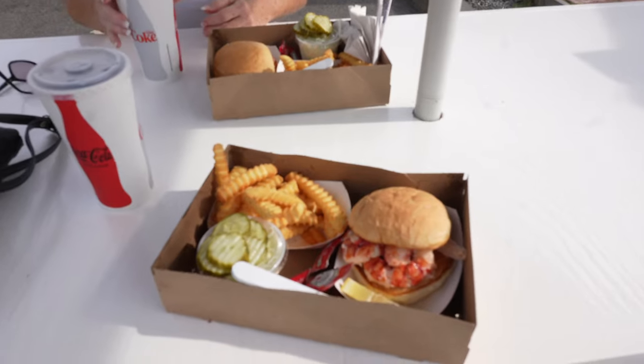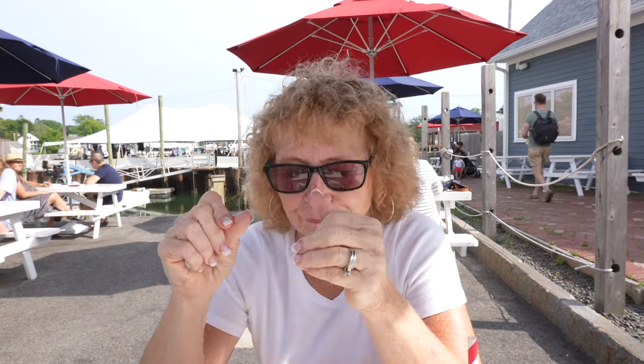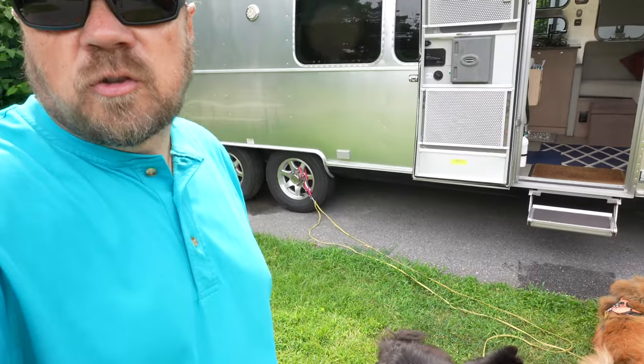So what did you think of your first lobster roll? It was excellent. Yeah, I can't even tell you the last time we might have had lobster. Yeah, it's been years probably. It was very good. The whole meal was very good. Fries, coleslaw, pickles. All right, well, we're going to get the dogs into the truck now and get on the road.